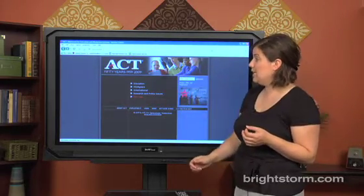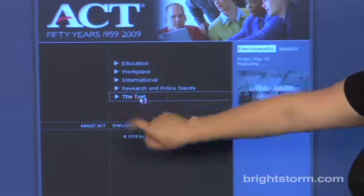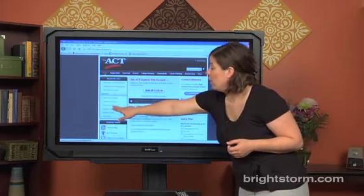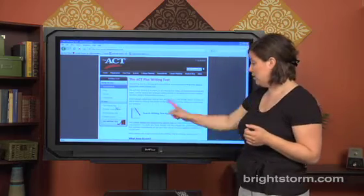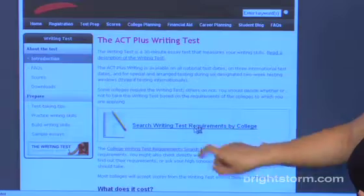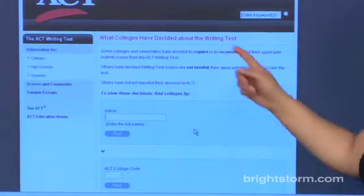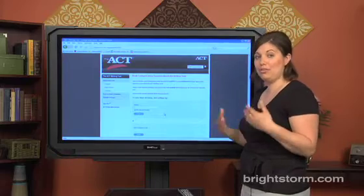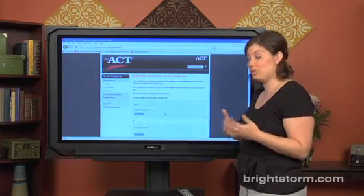So if you go to act.org and click the test here on the opening screen, and then take a look over here, click Writing Test option, and you'll see here in the middle, Search Writing Test Requirements by College. So here's where you can click and enter the name of the college that you're applying to, to see if you need to take it or if the college requires or recommends it.